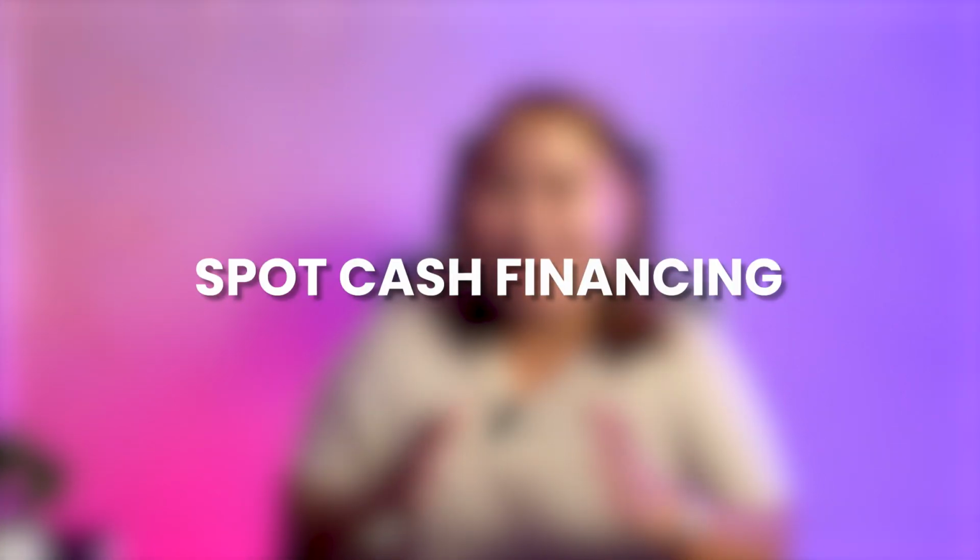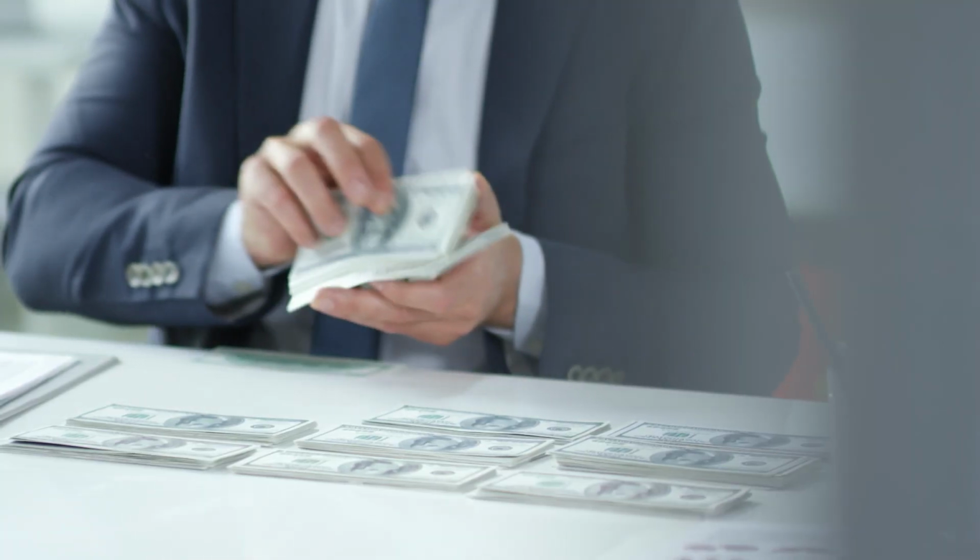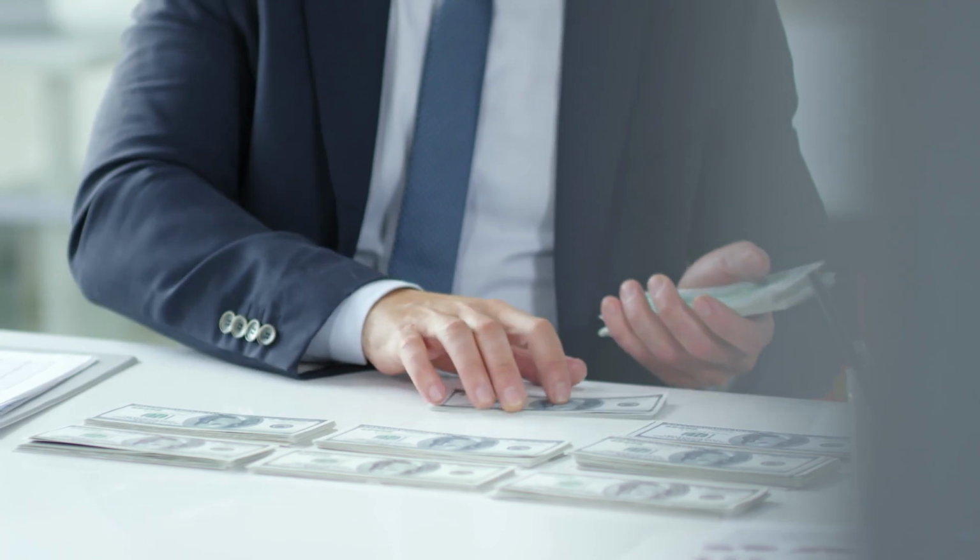Third financing method, if you are looking to seal the deal quickly na wala masyadong requirements, wala masyadong eche-boreche, then spot cash financing might be your best option. Spot cash financing involves paying the full amount or the total contract price up front or making a one-time lump sum payment for the total amount of the property. While spot cash payment requires paying a hefty big amount of money on a one-time basis, hindi ka na din lugi dahil most of the developers offer a big discount for spot cash payments. At maliban dyan, minimal na lang ang paperwork or requirements mo when you purchase a property through spot cash payment.